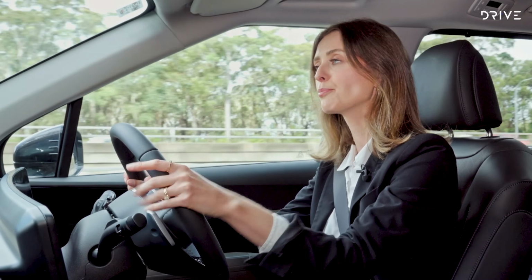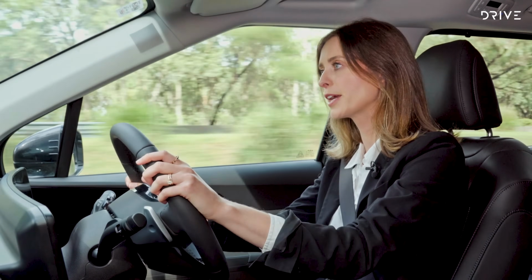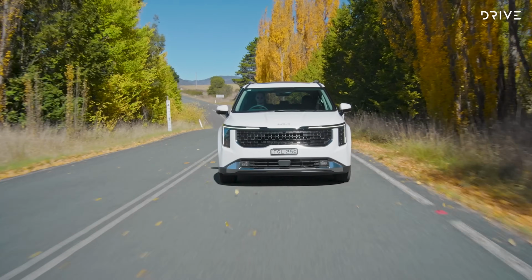But of course, the huge benefit of the Carnival diesel, and one of the reasons it's quite a good seller for the brand, is that it's incredibly frugal on fuel. We've done a fair bit of freeway driving today, but it's also been in some heavy traffic, and I think it's sitting around 6.5 litres per 100 kilometres, which is pretty good for a large car.